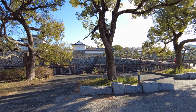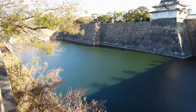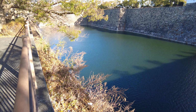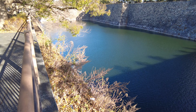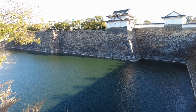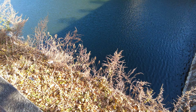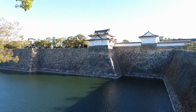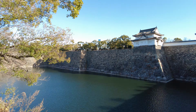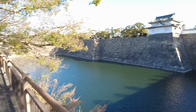So we are at Osaka Castle. Let's check it out. Initially, this water is basically a deterrent for invaders of the castle. And the walls are really high like this so that if they do cross this, it'll be very difficult for them to get in. It's a very effective strategy.